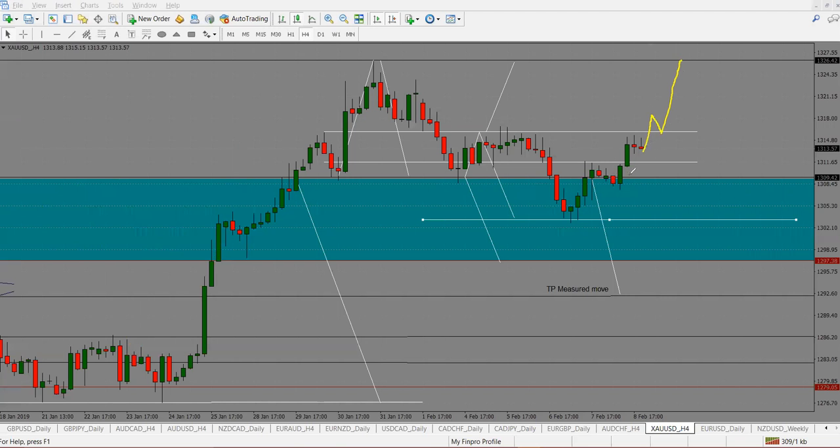So it's broken out of there. It did that, pulled back, did that, let me draw that out, did that, pulled back, did that, pulled back. So that may be the next move, pull back and then to the upside. That's something to also put into consideration. But personally, I wouldn't touch this gold for now. I'm just going to let it be.